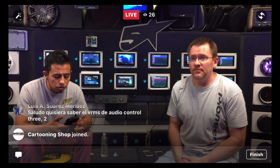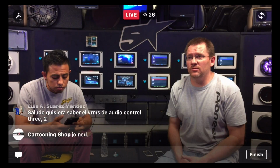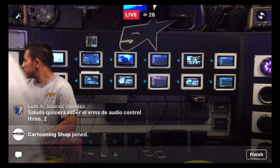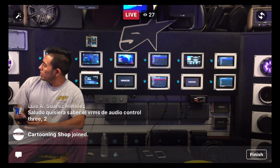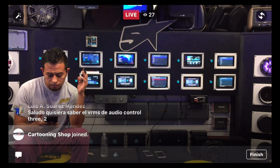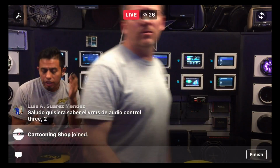Where's the audio control 3.2? 3.2 is the crossover, I believe. Yeah. EQ 3.2. I have no idea what the 3.2 is. We have the 6XS. The 3.2, I don't know what the 3.2 is.